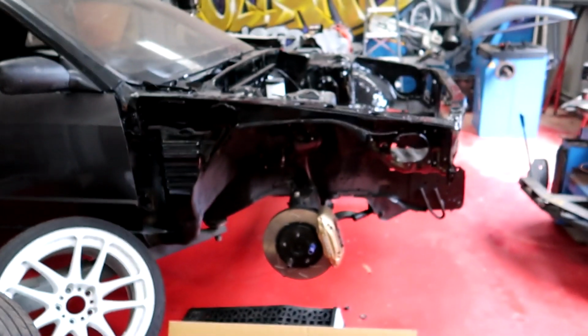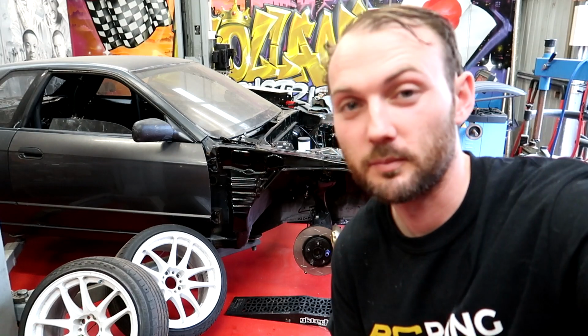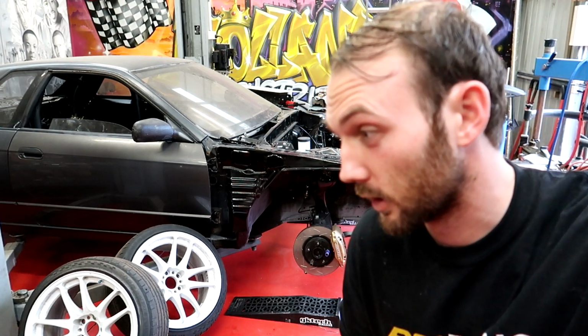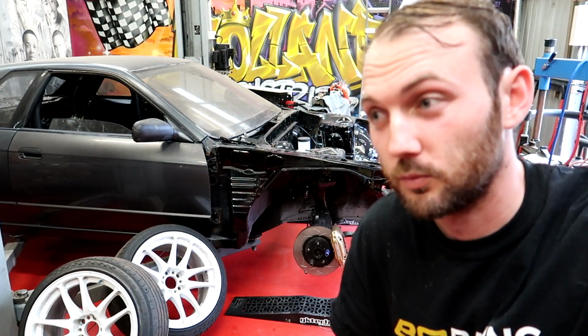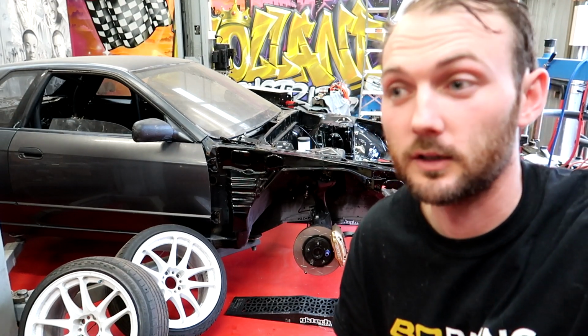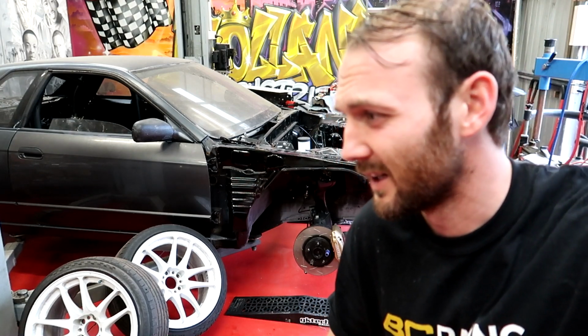I'll put these on and off about 10 times, so it should be pretty easy. Also, I did just read the manual, and it says make sure a trained and qualified person installs your coilovers, otherwise not covered. Also, don't over tighten them. Don't use an impact gun. Only spanners and a torque wrench, which I always do.